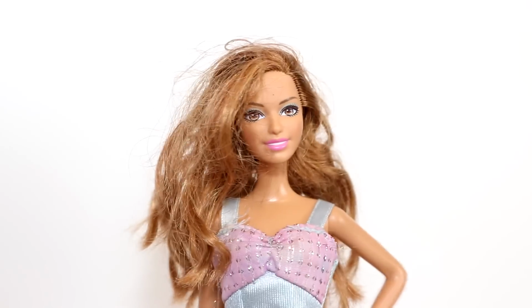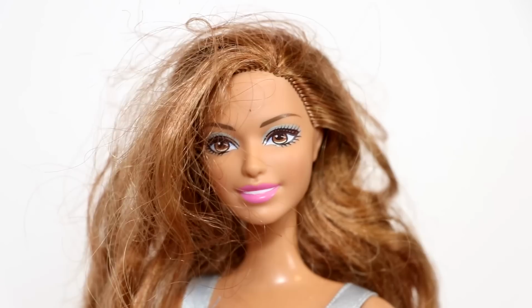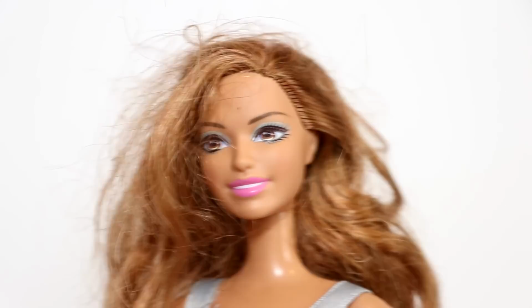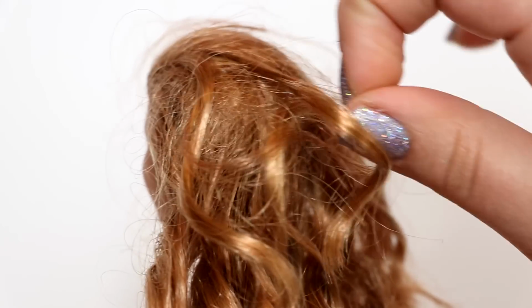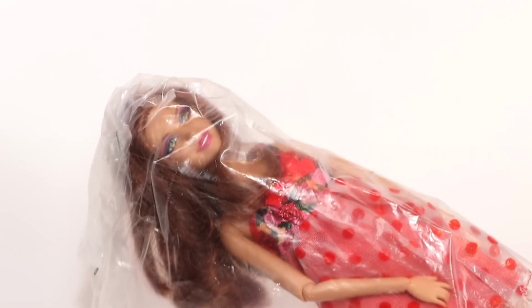This is the other doll that came with Barbie, and I believe this is a summer fashionista. Her face and hair are a little bit dirty and messy looking. She's got a piece of string in her hair. And this is her outfit. I got this Teresa doll for $4.